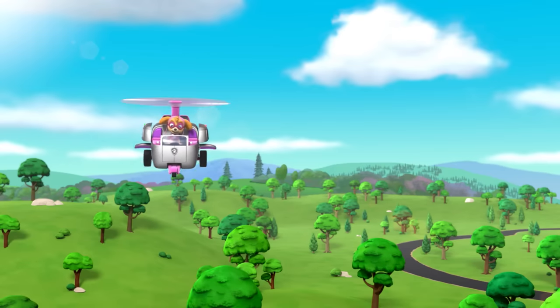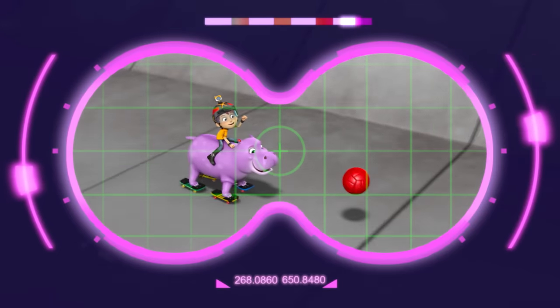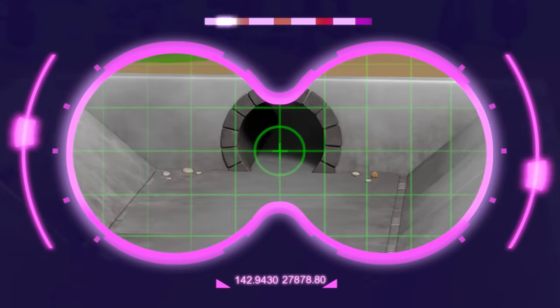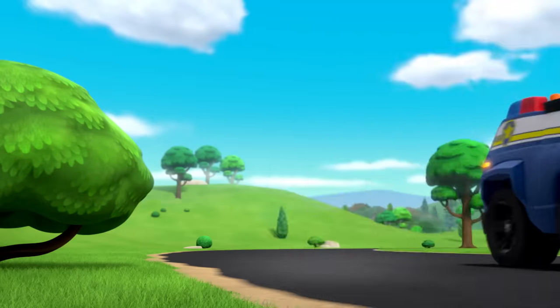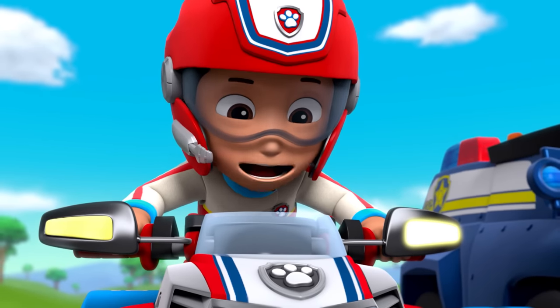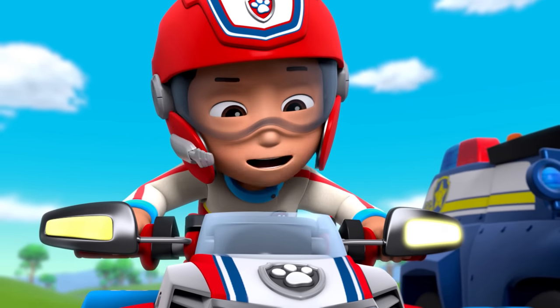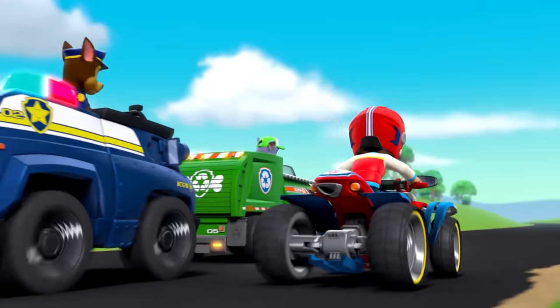Ryder, I see them! The baby hippo and Daring Danny! Woo-hoo! They're skateboarding down a drainage ditch, heading toward Katie's pet parlor. Thanks! We'll head them off. Rubble, we need you to build a barrier in the drainage ditch by Katie's shop. Use your rig to build one with hay bales.